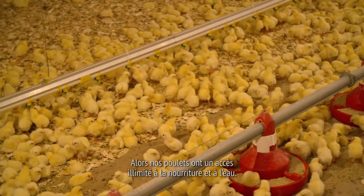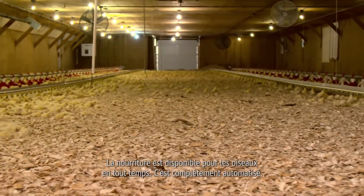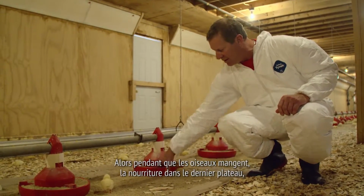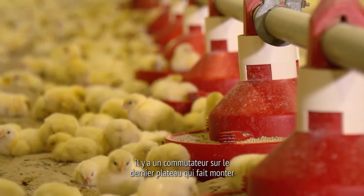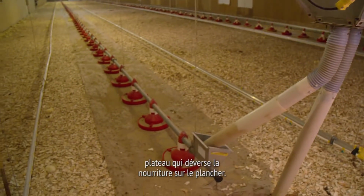So our chickens do have unlimited access to feed and water. The feed is available to the birds at any given time. It's completely automated. There's an auger that runs down through the center of the pipe here with a switch at the back. So as the birds eat feed out of the last pan, there's a switch in the last pan which starts that auger up and draws the feed down and fills up each of the pans as it pulls the feed down the floor.